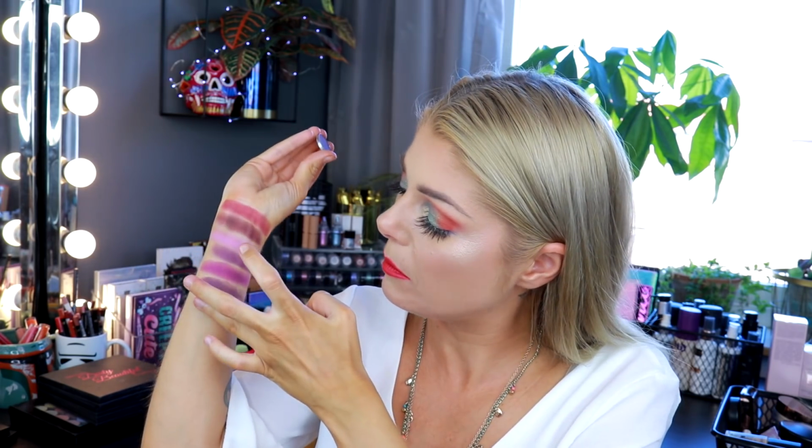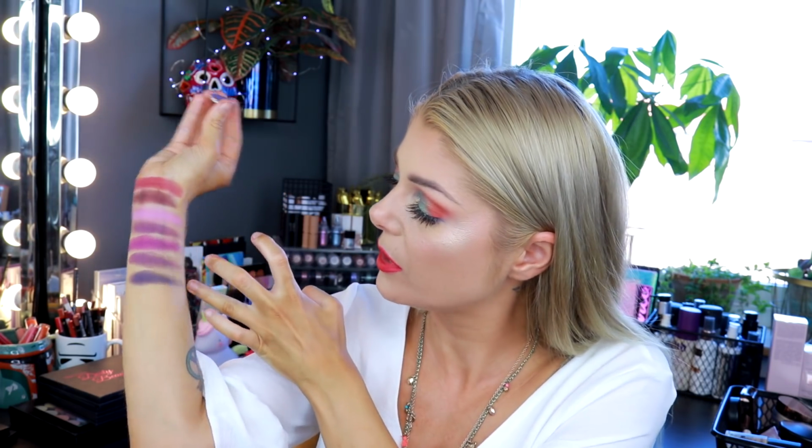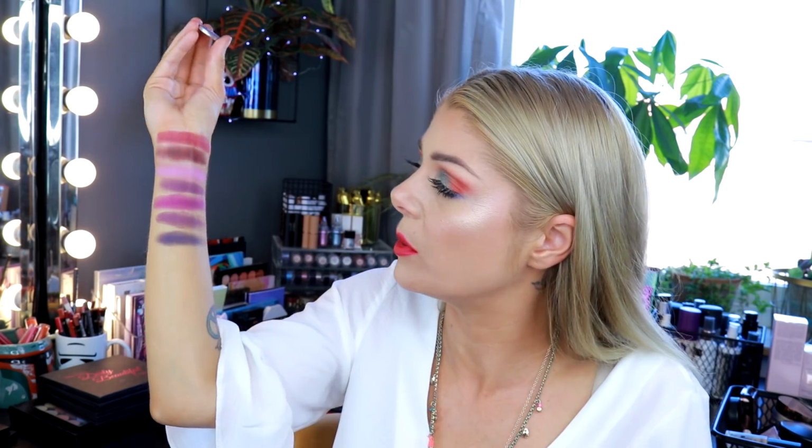This is Motown. It's almost a navy purple. This purple is very cool toned and has a lot of blue and gray to it. These two also work very well together. I enjoy them both. Let's also talk about a very affordable shadow.